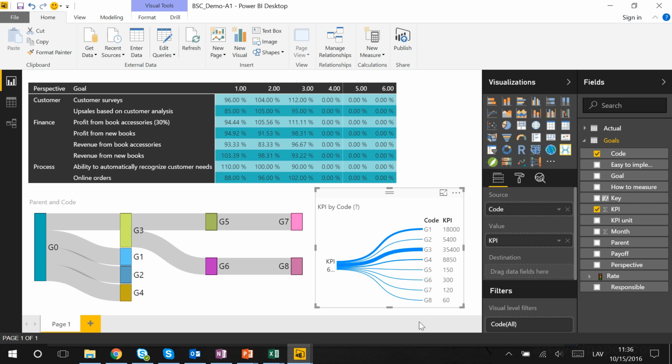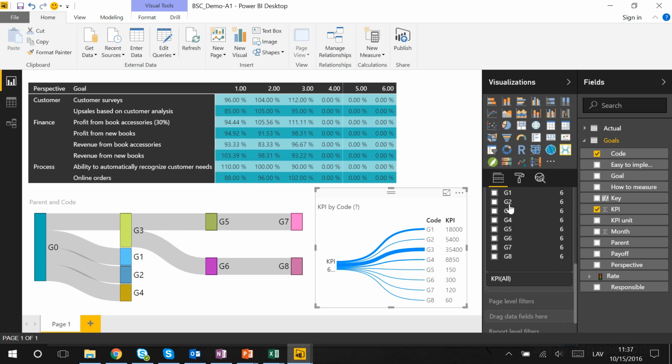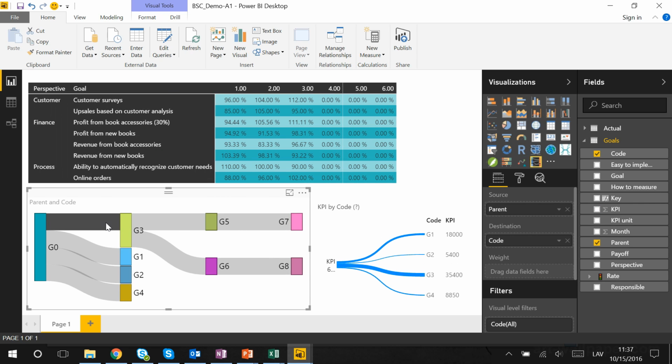So here we have all the goals, but remember, not all goals are financial, only these 4: 1, 2, 3, 4. In this case, for the custom visual, we will just select 1, 2, 3, 4, and we see the overall KPI in money. So we see that goal 3 is the most influential here, and that is this goal. So that is how we could measure it.